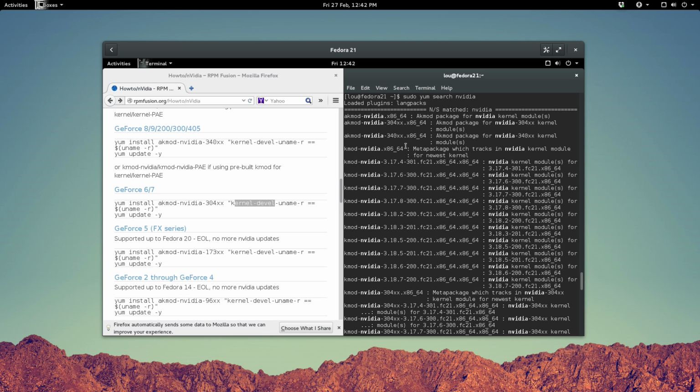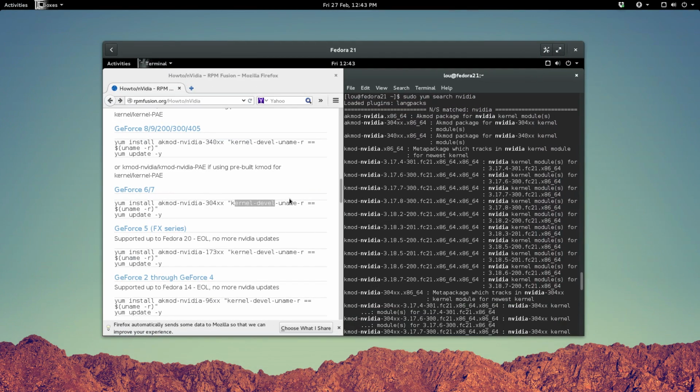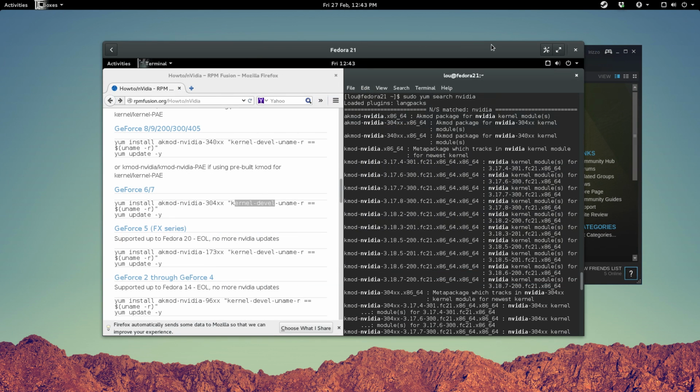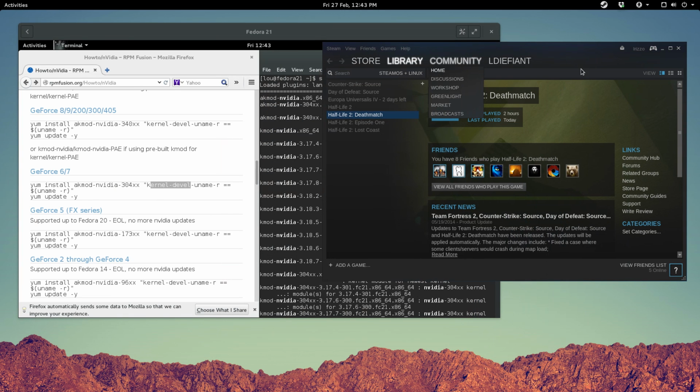The NVIDIA 340 driver, I also got it to install. However, when I came over and installed Steam, when I would launch Steam, it would give me problems.